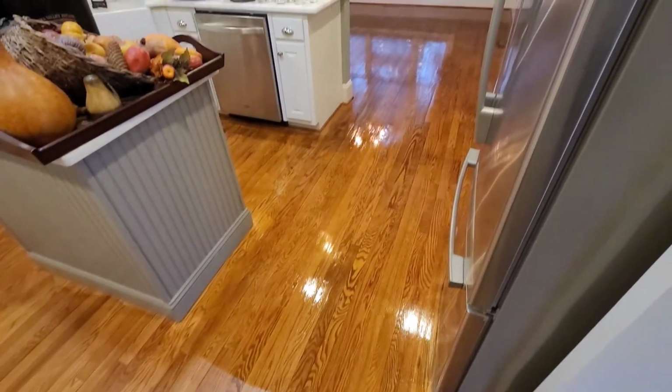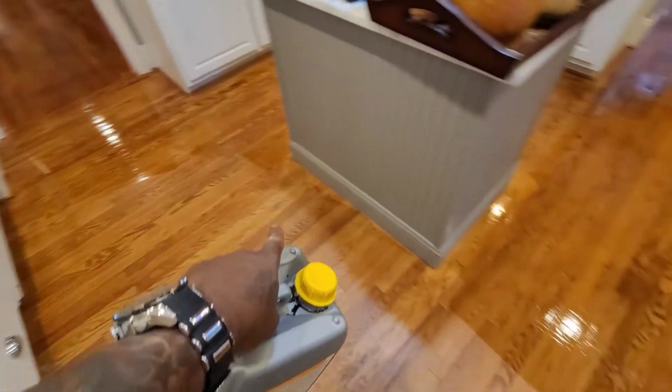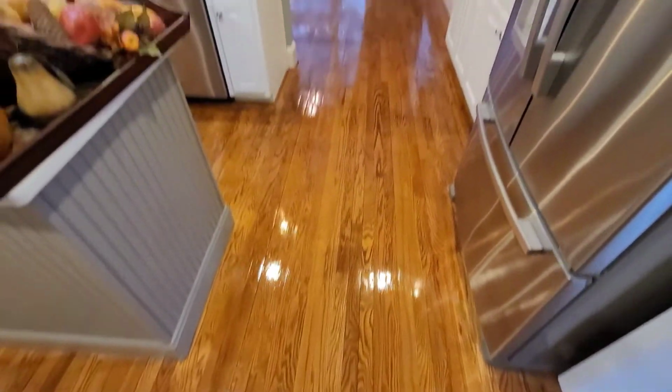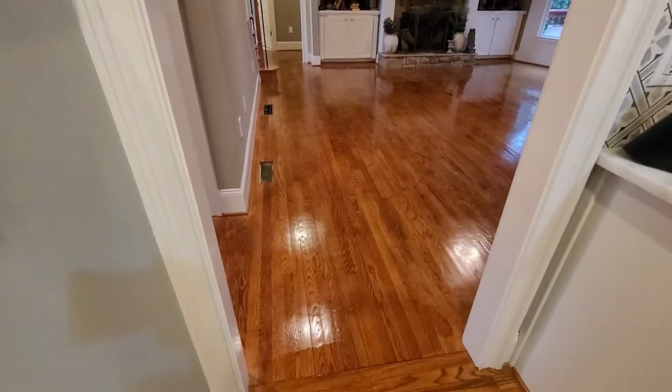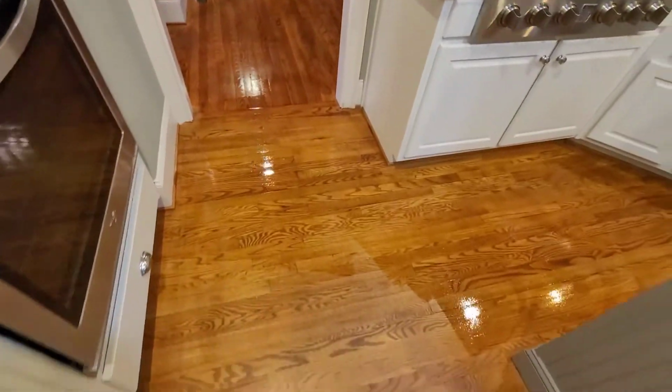All right, guys, look at that first coat, man. Look at that, man. Oh my god, look at this, guys. You can actually see where I stopped. Look at this. Woo! Beautiful. Look at that. Look at that, guys.